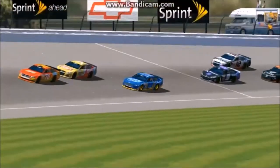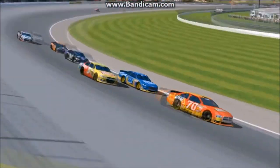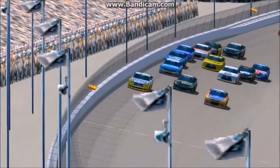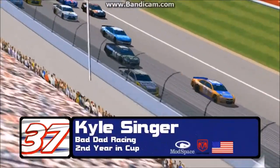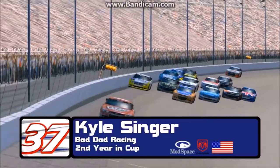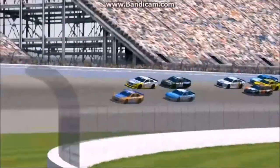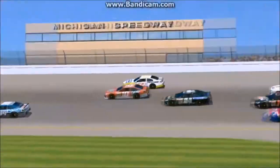However, so far it's been the 70 car and the 5 who've been leading this pack. The 12 has stayed towards the back most of the time. Anyways, here's the back pack, and these guys, their whole goal since the people who came down pit road, that was the last stop, is to try to catch the front pack. And we don't know if they're going to do that or not.